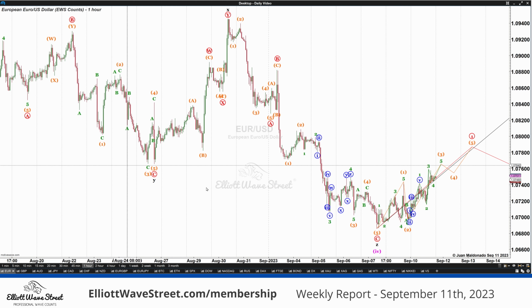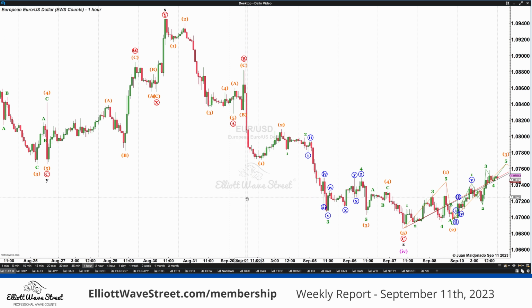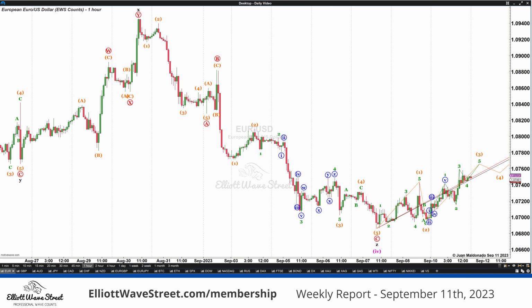So last week on the Elliott Wave Street membership, we went long for the first time at this rejection. The price was moving down, it stopped trending down, and it started this corrective leg. So that day, we planned a day trade back to the previous low. The price was able to hit the low, and at the rejection, we started the bullish move.